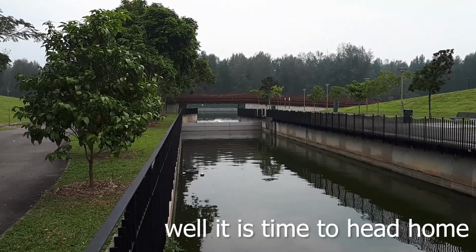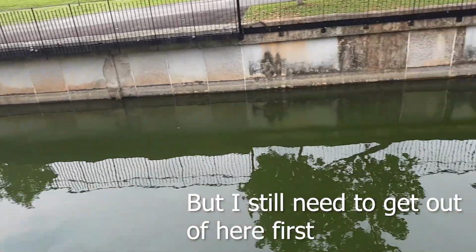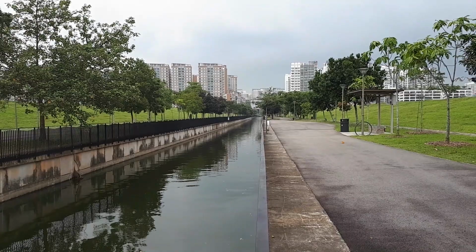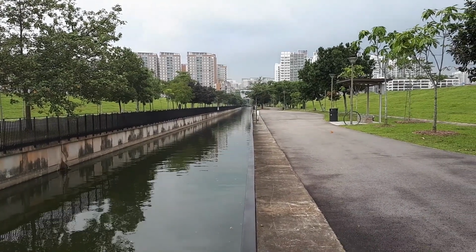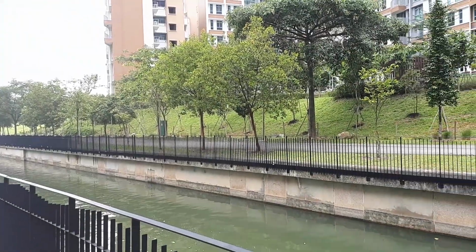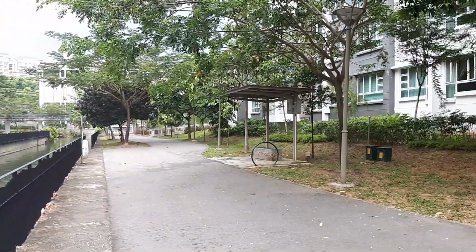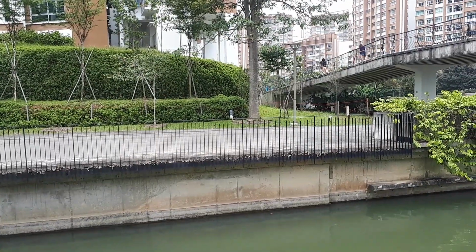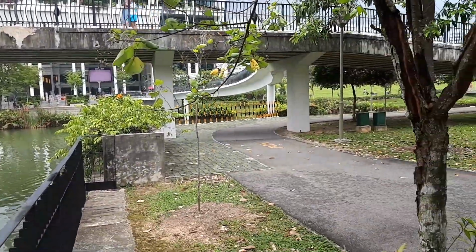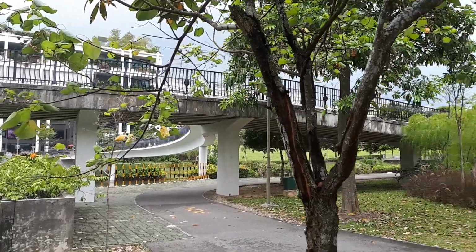Yes, that's the bridge again. This is the water of the canal. And remember, the water you see here is all fresh water. And we're going to walk all the way there, all the way to the end, until you reach back to civilization, where you can see that the landscaping itself has changed. There's more trees, more greenery, more facilities, buildings. And we are back to the Wave Bridge. Yes, this is the Wave Bridge. And then Oasis Terrace across the river, across the Punggol Waterway.